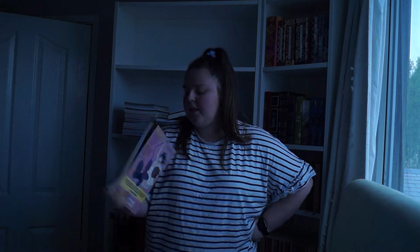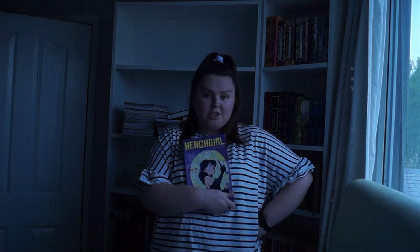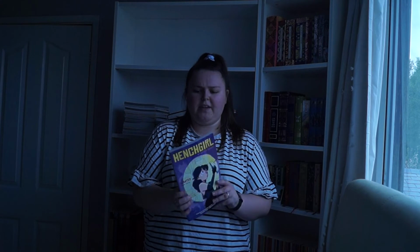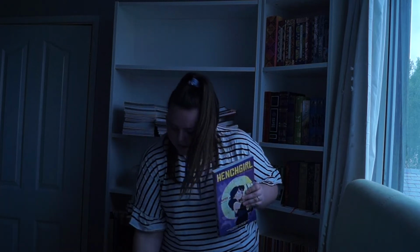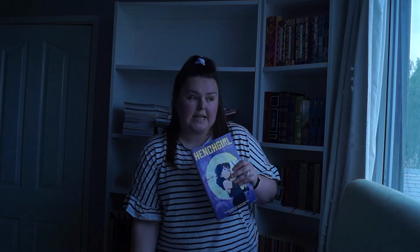But this one is my best friend's and she lent it to me ages ago. Number one, I didn't finish it. I think I only got a little bit into it and I didn't read the rest. And number two, she lent it to me an embarrassing amount of time ago, so I'm going to take this with me, read it and then give it back to her.